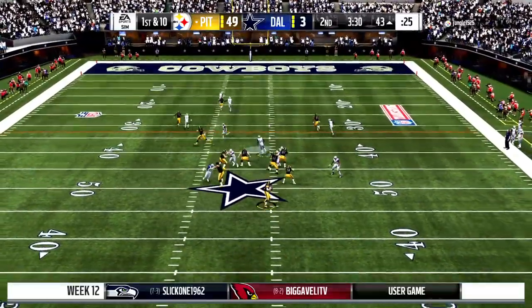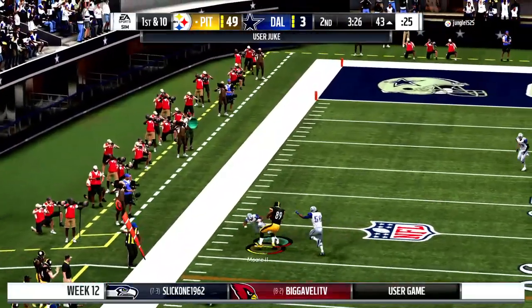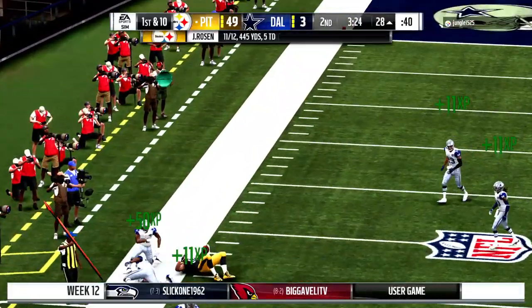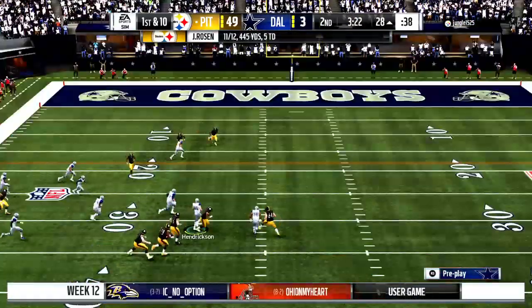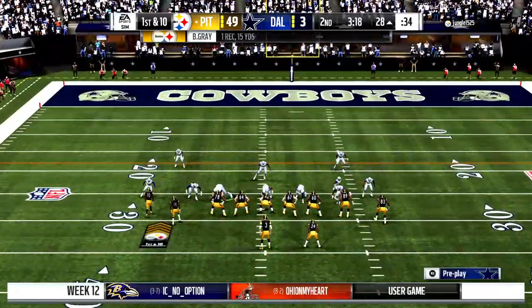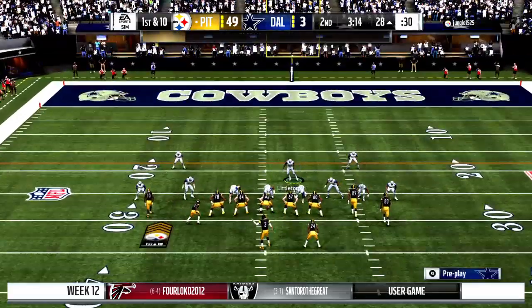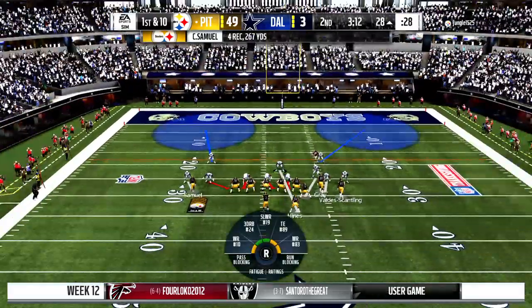Rosen on 1st and 10. Looking left side, and he's got a man. It's Gray. And he's taken down inside the 30. The passing game in rhythm right now for Pittsburgh. There's another 1st down. And on that last play there, he's over 400 yards passing now.